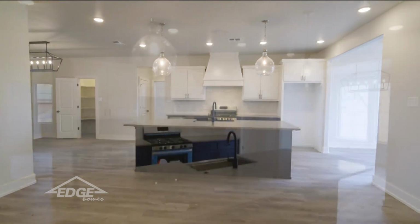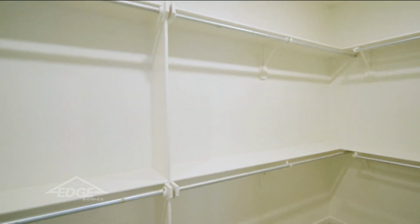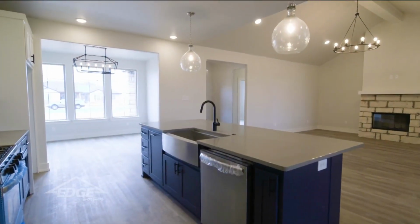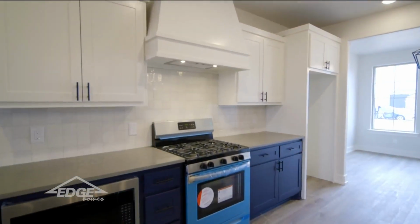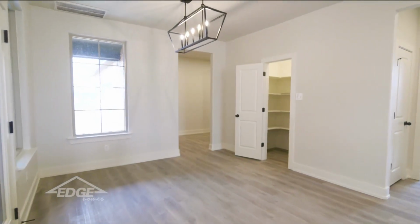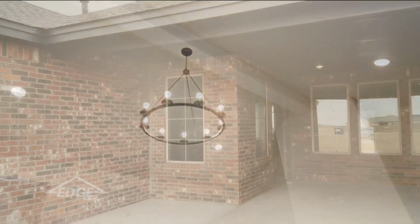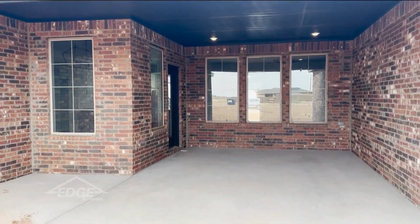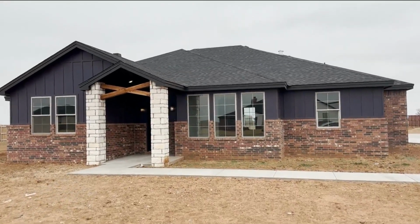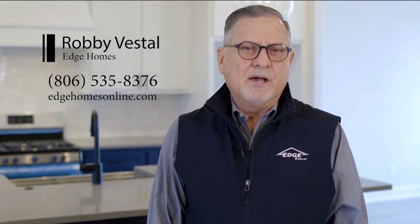Some of the features of this home includes quartz countertops throughout, spacious closets in all the bedrooms, great storage, which includes a big laundry room with a mud bench, a big island in the kitchen with a farm sink, stainless steel appliances. And this home also has 2 dining areas. There's a beautiful cathedral ceiling with chandelier in the living room, and a large covered back patio. This home also has great windows for lots of natural light. And remember, this house is located in Sterling Ranch on FM 41, easy access to Highway 87.